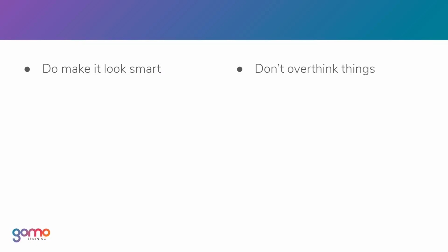But don't overthink things, and don't try and over design every screen. Text screens are absolutely fine. The main thing is just to focus on having good, clear language that you're going to be using.